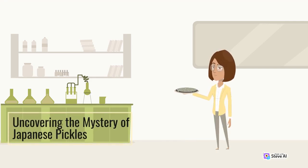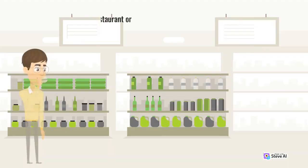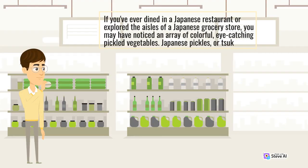Uncovering the mystery of Japanese pickles. If you've ever dined in a Japanese restaurant or explored the aisles of a Japanese grocery store, you may have noticed an array of colorful, eye-catching pickled vegetables. Japanese pickles, or tsukemono.